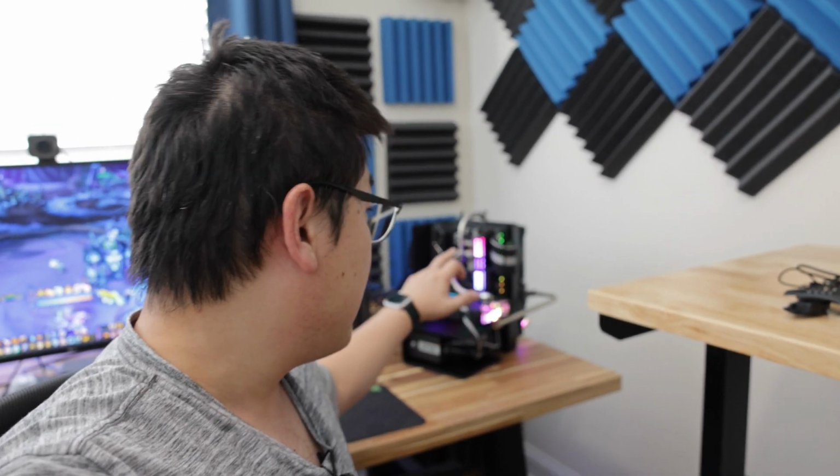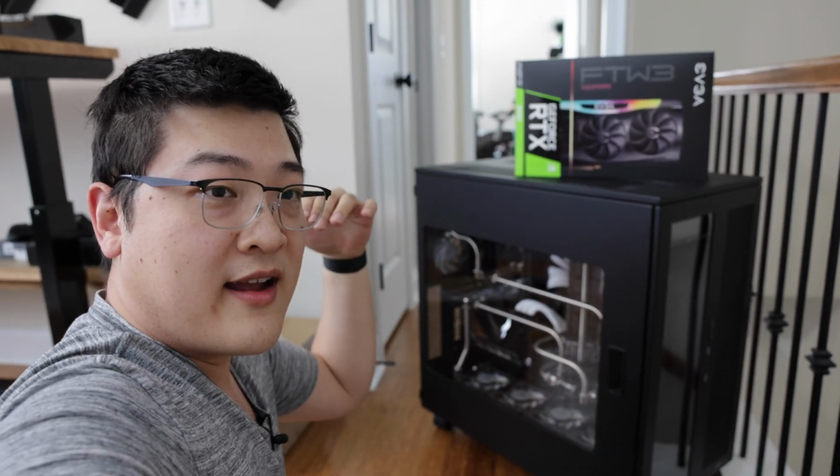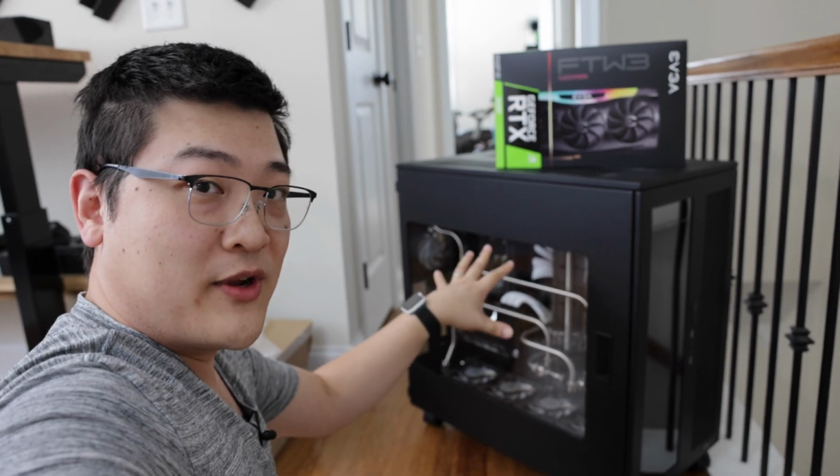And that's when you put your ear right up to the GPU and you hear it, but not when you put it up to the PSU, you can't hear it. So it's clearly coming from the GPU. So that's where I end up back with this computer right here.